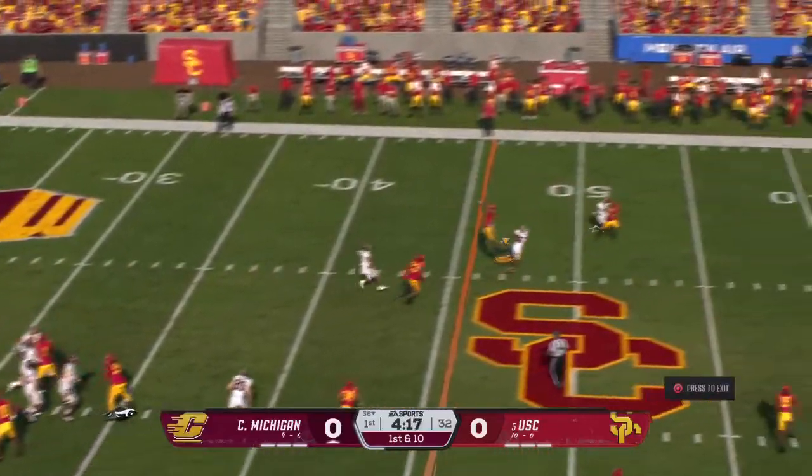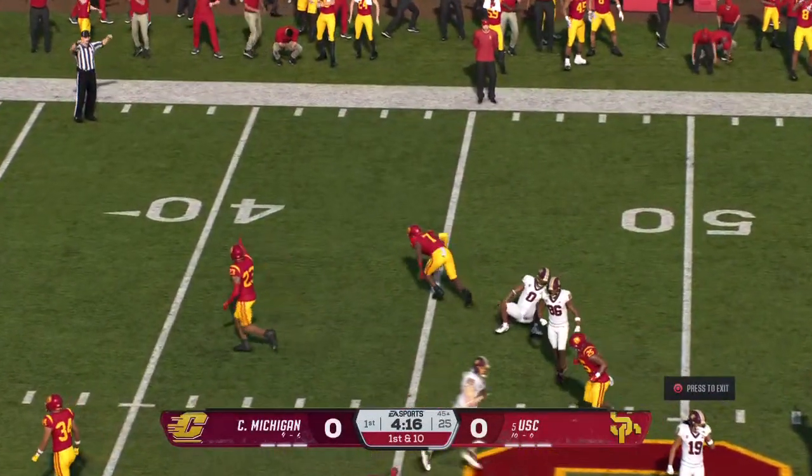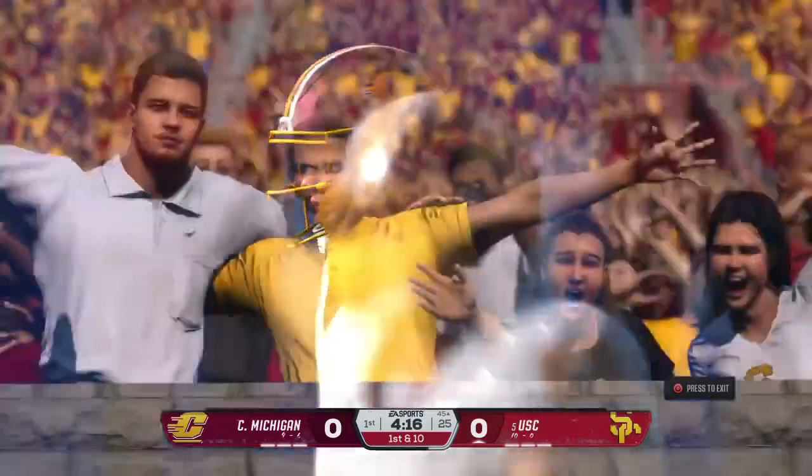Now he's looking to throw it. It's picked off. 13th time he's done that this year. He managed a few yards on that return, but the bigger play was the fact that they forced the turnover.